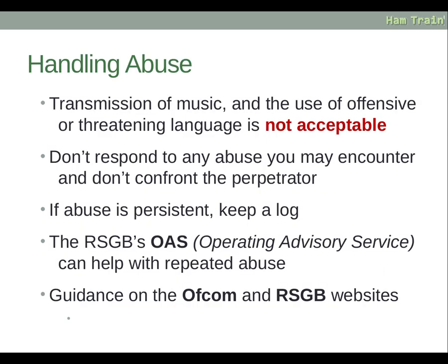Handling abuse. Transmission of music and the use of offensive or threatening language is not acceptable. Don't respond to any abuse you may encounter, and don't confront the perpetrator. If abuse is persistent, keep a log. The RSGB's OAS, Operating Advisory Service, can help with repeated abuse. Guidance on the Ofcom and RSGB websites is available.